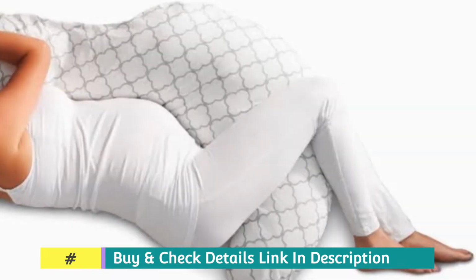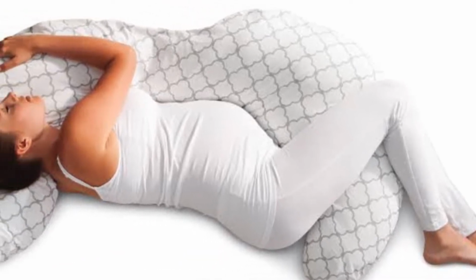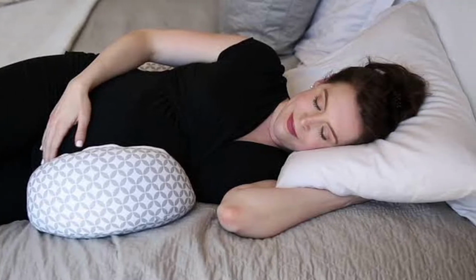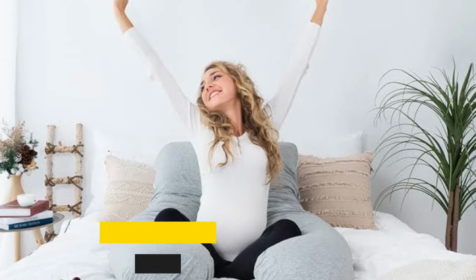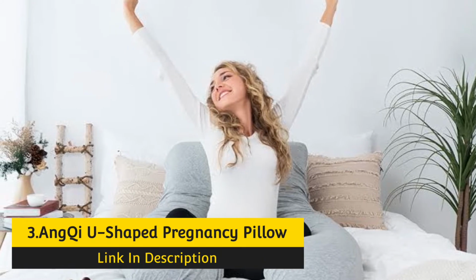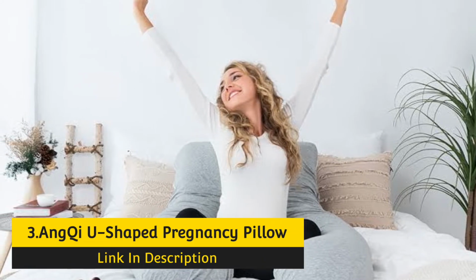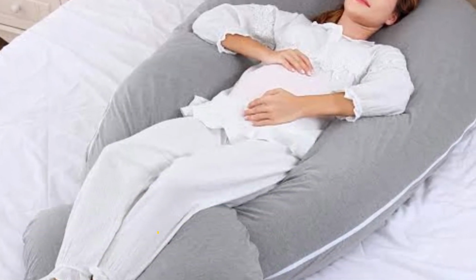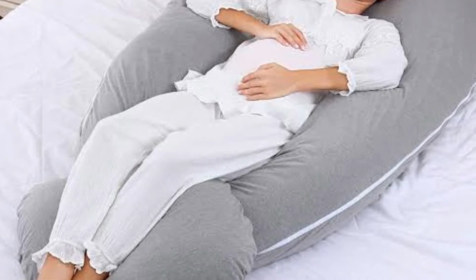The pregnancy wedge is just a piece of the line of Boppy pregnancy pillows that assist with prenatal and postnatal needs, all while making you feel relaxed when sitting or sleeping. Number 3, Ankai U-shaped pregnancy pillow. The Ankai 55 U-shaped jersey body pregnancy pillow is specially designed to alleviate aches and pains, supporting you to sleep on your side.